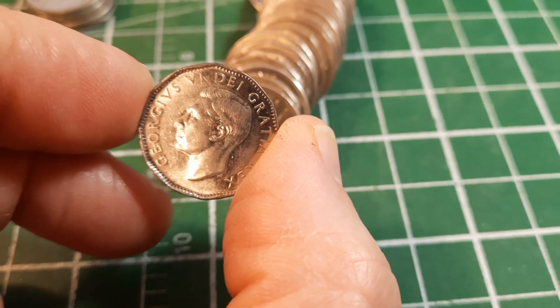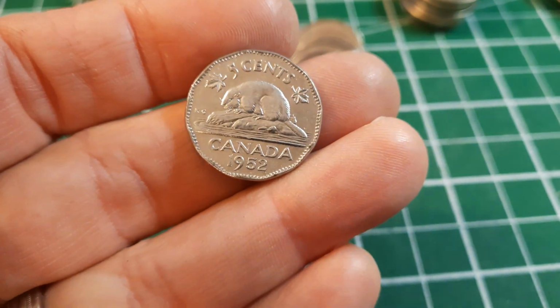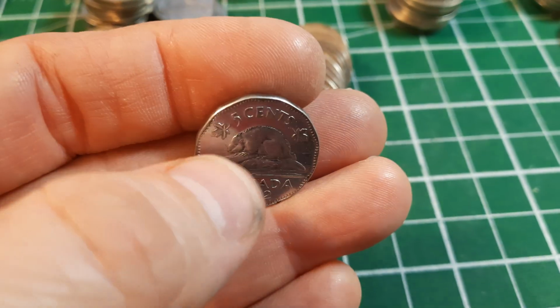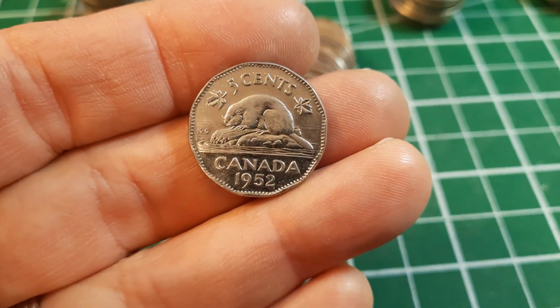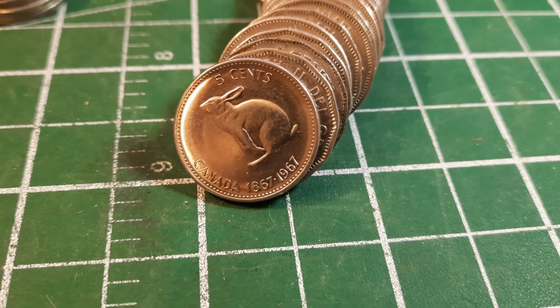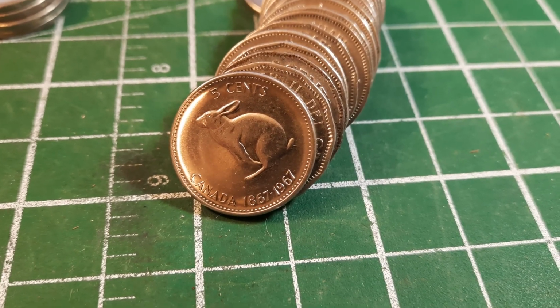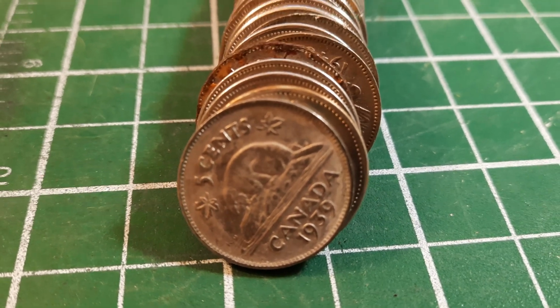It's got some circulation wear, but it's one of those chromium plated steel. It's a 1952. No rust, no real significant wear. Way better than we would normally see. That's a gorgeous one. And a couple coins behind it, another really lovely 1967. Very cool.